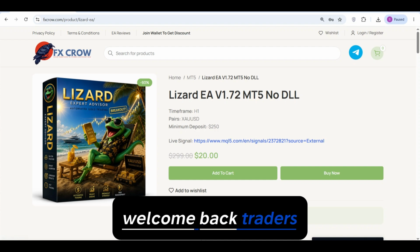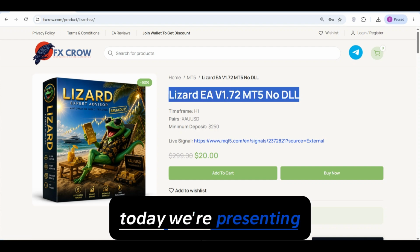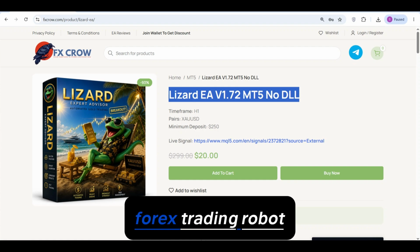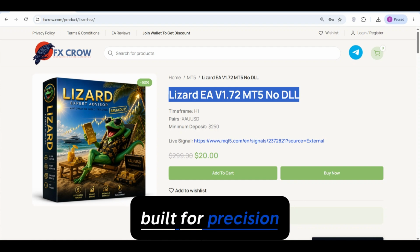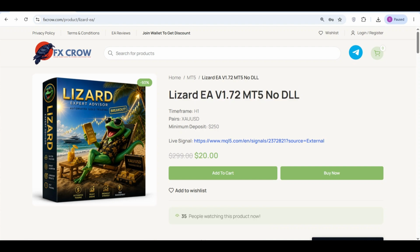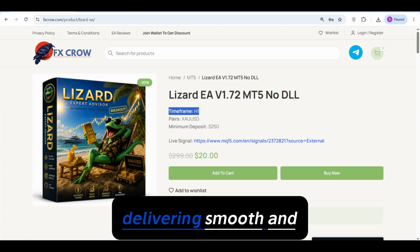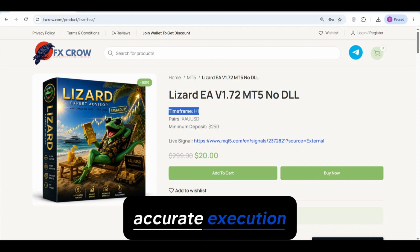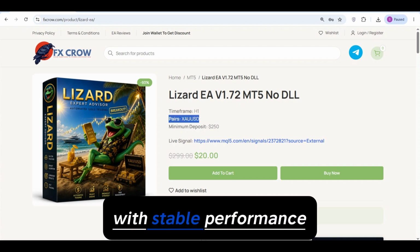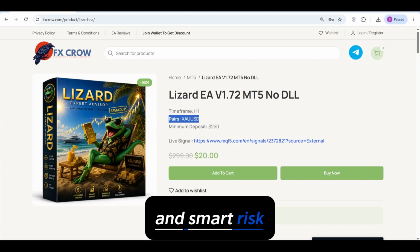Welcome back, traders. Today, we're presenting Lizard EA for MT4, a next-generation Forex trading robot built for precision and long-term consistency. Time frame: H1 delivering smooth and accurate execution. Carefully optimized for gold pair with stable performance and smart risk control.